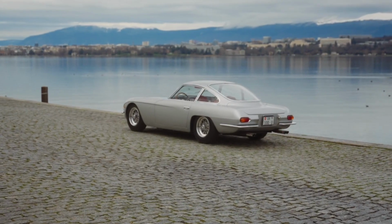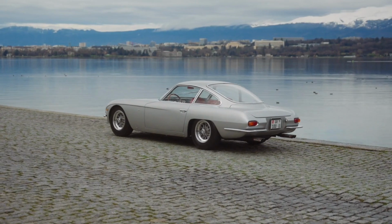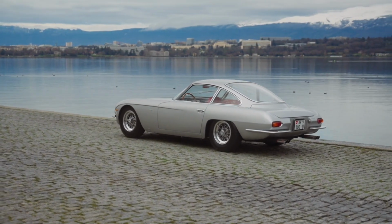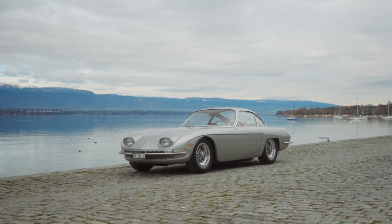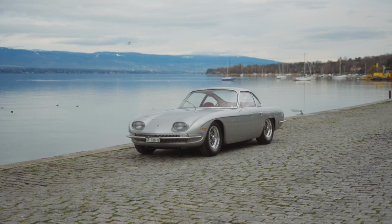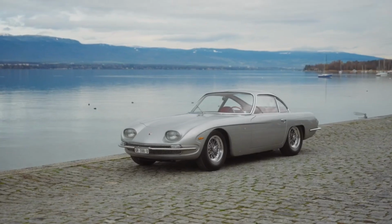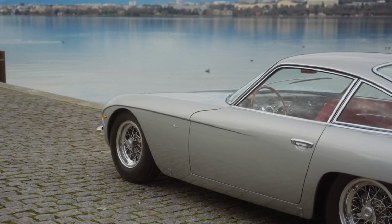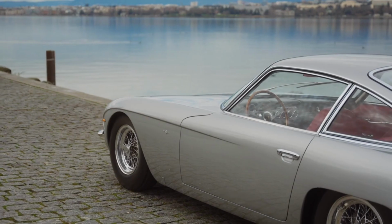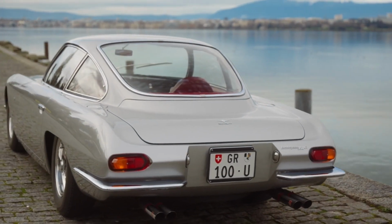Automobili Lamborghini was still in its infancy. Established just a few months previously, it had presented its first prototype in October 1963, known as the 350 GTV, designed by Franco Scaglione and built at Carrozzeria Sargiotto in Turin. The production car, derived from that first prototype, which remained a one-off, was the 350 GT, presented at the Geneva Motor Show in March 1964.